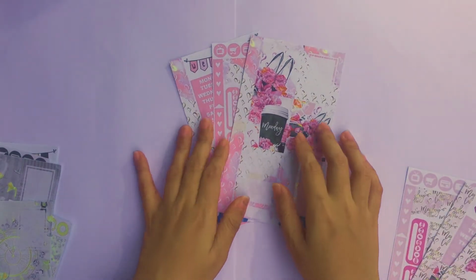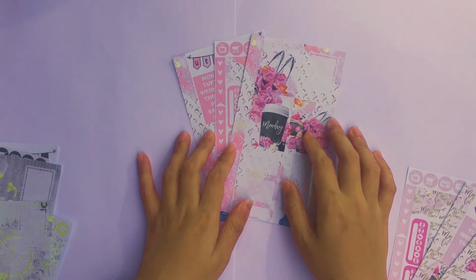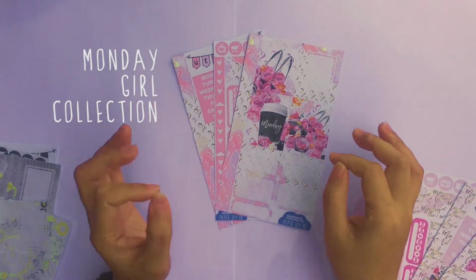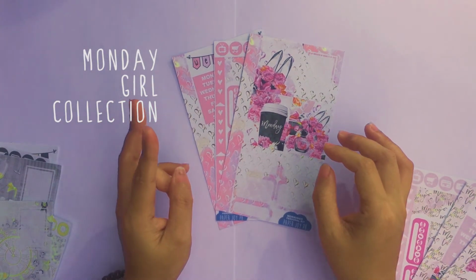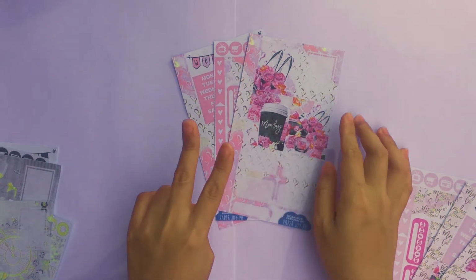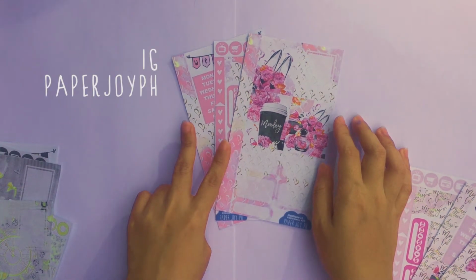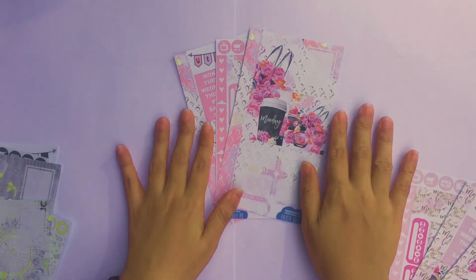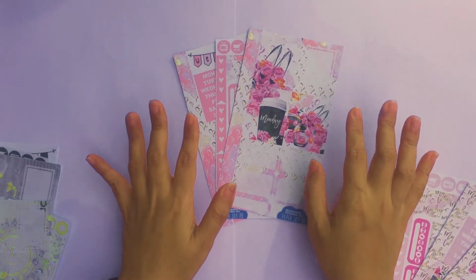Yeah, I'll continue with this very first collection, and it is from the Monday Girl collection. I have already posted this. I think I've posted two on Instagram. Our Instagram is at paperjoyph. I don't have Hello Today and I don't have Monday Girl because I cannot keep them in stock.